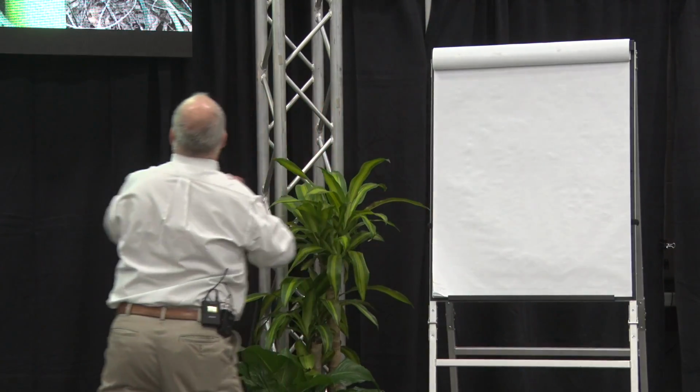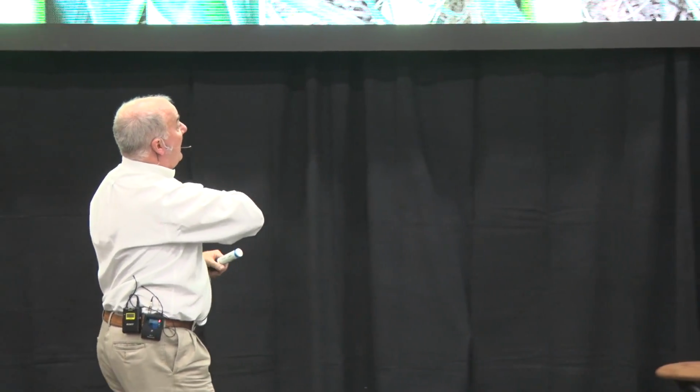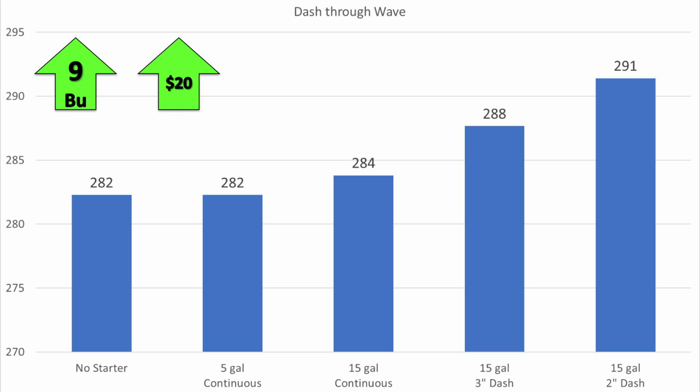So it still begs the question, does this make yield? And that's the question we always talk about. I believe it does. So this is our dash study, no starter, 5-gallon continuous. We were using 15-gallon continuous. Then we went to 3-inch dash and 2-inch dash. In the last 3 years, I watch it with interest. I cannot explain it. The 2-inch dash has won every trial. So we're coming in here and we're putting that 2 inches. We're putting the seed off over here. I think it's a high concentration of starter. I don't know if I can answer it. I started out saying I want to yield the same as continuous. That's all I ask. Because if I can save you 50%, that product becomes a no-brainer.